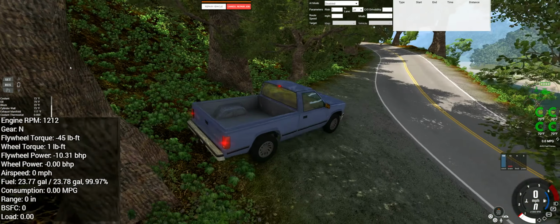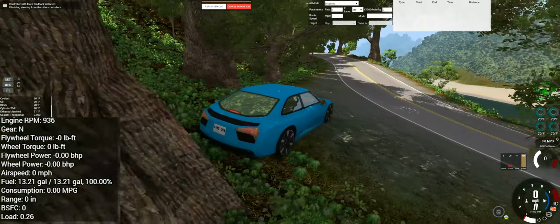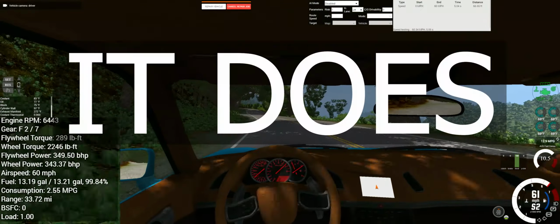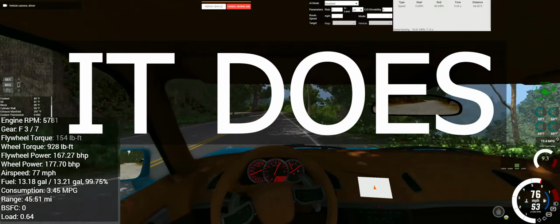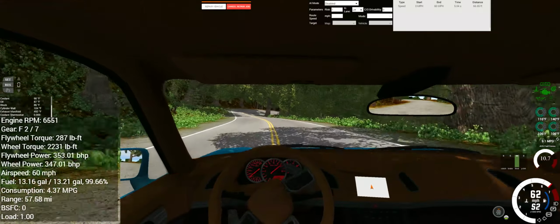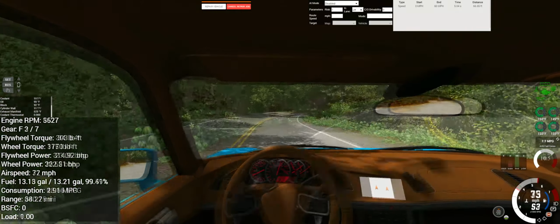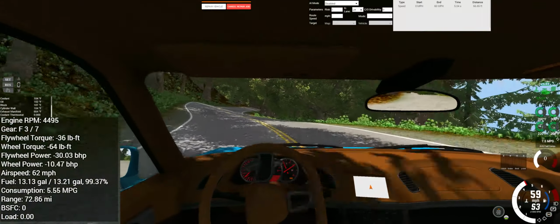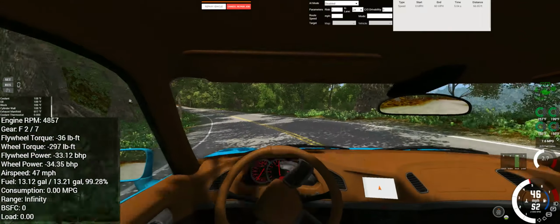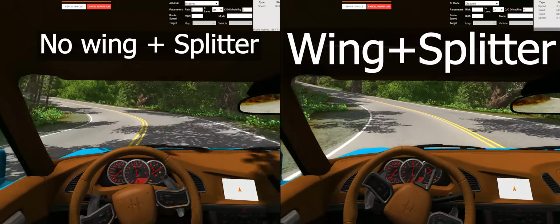So here we are on a big cornering map, so let's go get the car. So here's the car, and nothing on it. We've already concluded that the spoiler does not make a difference in top speed or anything like that. So obviously it shouldn't really have any effect on cornering, because there's not really an aerodynamic difference there. On this car, at the moment, we don't have any aerodynamic trickery or anything like that. So I'm going to go around a few corners and then place them side by side.